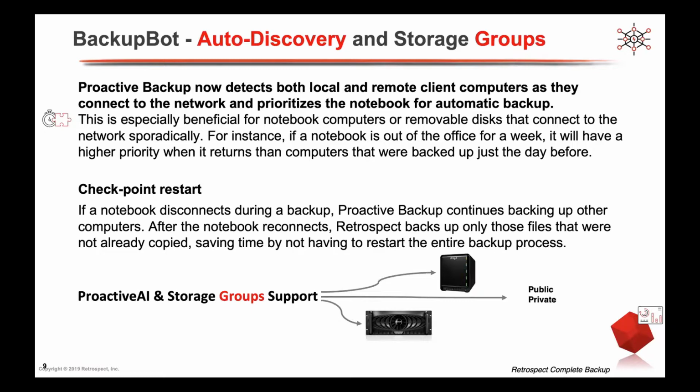And these new BackupBot, which is basically what we call our new AI capabilities, the Proactive AI and storage group support, again, supports the ability to back up these things to public or private cloud targets, to disk targets. So you could say, look, we got these media sets available for you. And as these things are getting backed up and we have a remote client sitting out there, we're actually going to utilize that, or a bunch of clients.